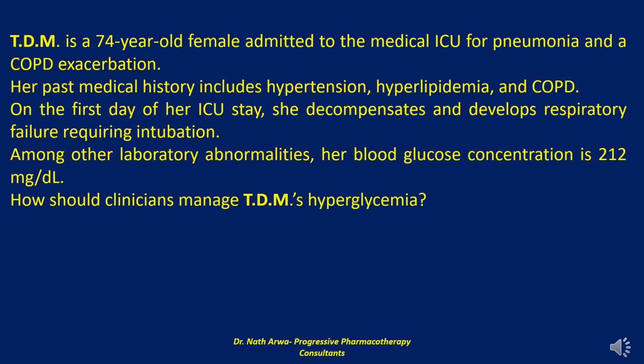Subcutaneous regimens typically include as-needed sliding-scale insulin involving rapid or short-acting formulations. Scheduled long-acting insulin may be combined with sliding scales in some patients. However, clinicians should cautiously dose insulin in order to avoid hypoglycemia. Some patients with significant insulin needs may benefit from a continuous intravenous infusion of regular insulin that is carefully titrated to the blood glucose goal.